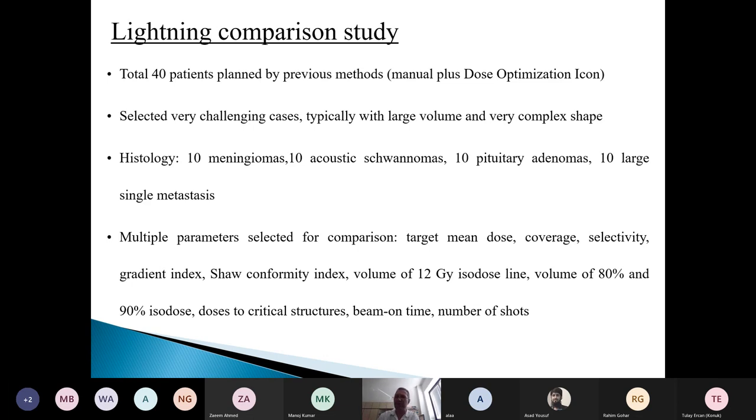So let me show a little bit the ability of Lightning. I think it's necessary to say that most of the team is very experienced here, working with Gamma Knife, some of us for 30 years. And so it was interesting for us to see how this new inverse planning will do, if it really can improve and in what parameters. So we designed a very straightforward study. We took 40 difficult, really complex cases, 10 meningiomas, 10 acoustic tumors, 10 pituitary adenomas, and 10 large single metastases.